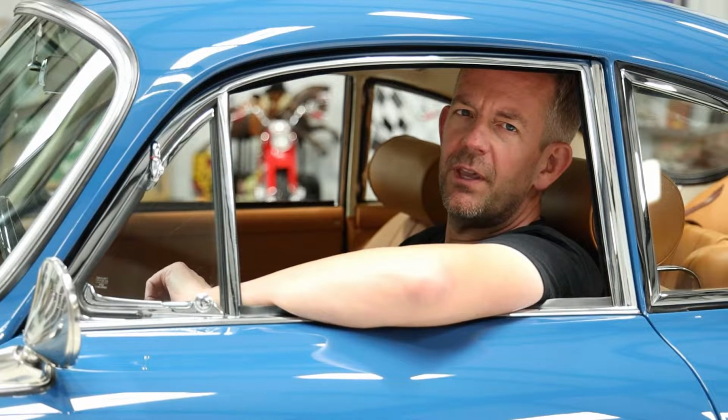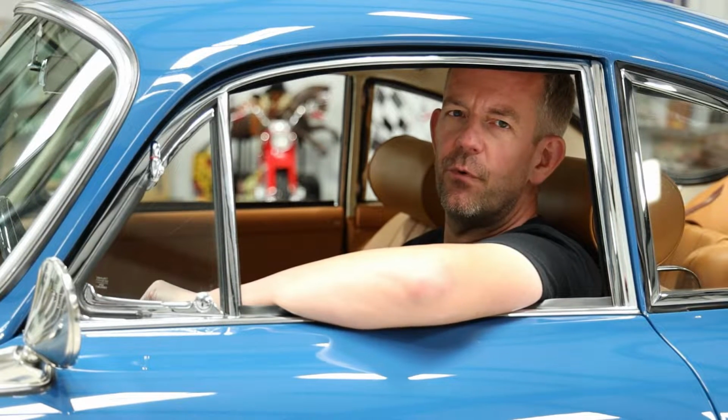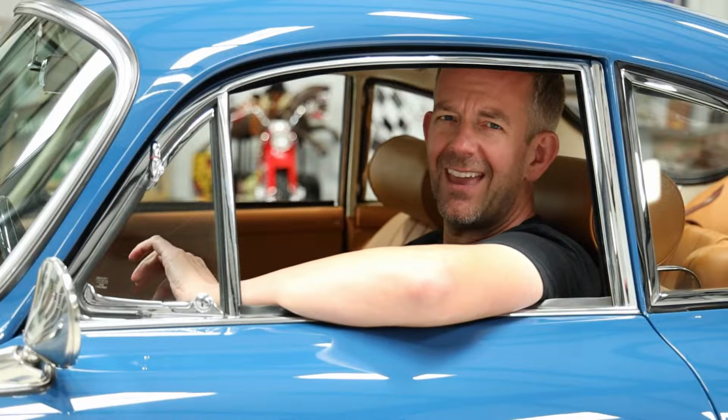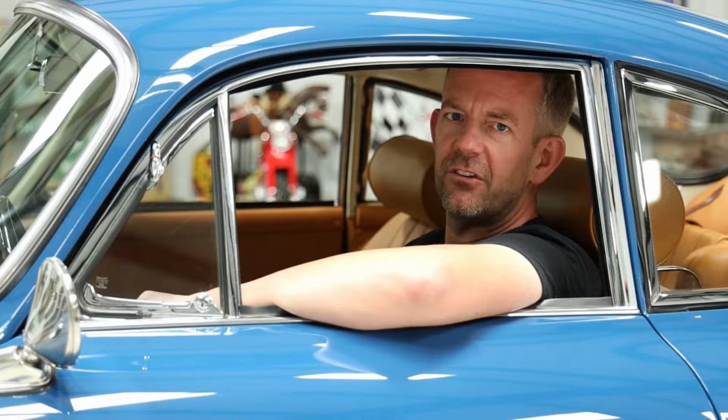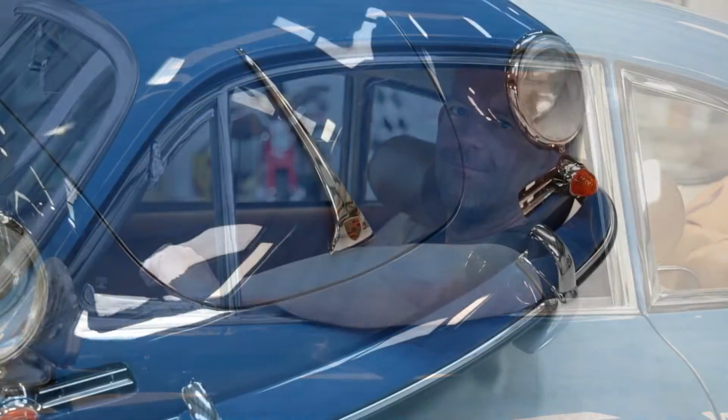I'm sitting behind the wheel of a 1964 Porsche 356 SC that is completely restored to show quality condition. You gotta check this out.